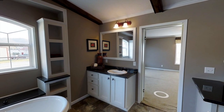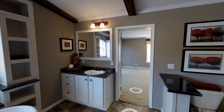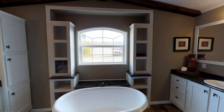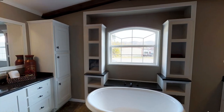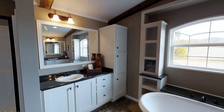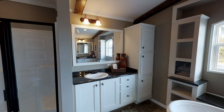Right when you walk into the bathroom, you have access to that sink right there with plenty of storage space and a big mirror. And what I love about this bathroom is that nice soaker tub. It's a pretty big size and it has a lot of shelving space to put whatever you want there. And I absolutely love the window as well. And over here we have another sink as well and more storage to put your towels and such.